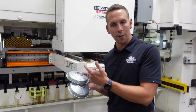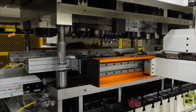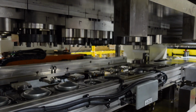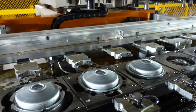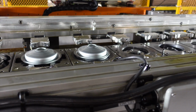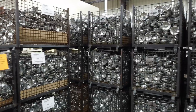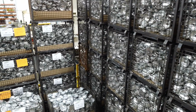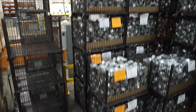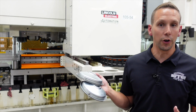Here's the parts that are coming off of this press utilizing this transfer system. Right inside here you can see the arms on the side of the transfer system, in which actually have the fingers that'll be picking up that part and advancing it to the next station of the tool. We're making these parts as efficiently as you possibly can, getting the best coil yield, speed through the press, through a wash line on the back side. These parts are going straight in a crate, delivering to our customer, assembly line ready. Volume on this particular part is about 1.7 million pieces per year.